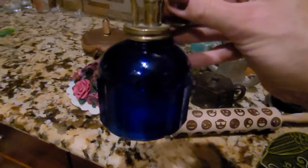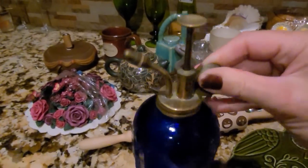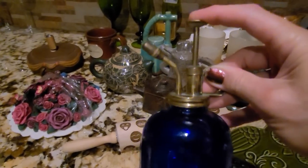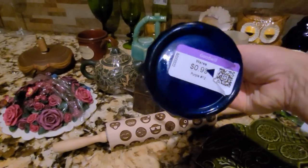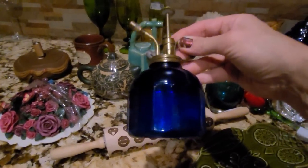This is a vintage sprayer. It's cobalt glass, absolutely lovely, with a brass spraying top. The plunger doesn't go down, and I'm not sure whether this could be fixed or whether it just needs to be a decorative piece. I paid 99 cents for it, and I am going to ask $25.